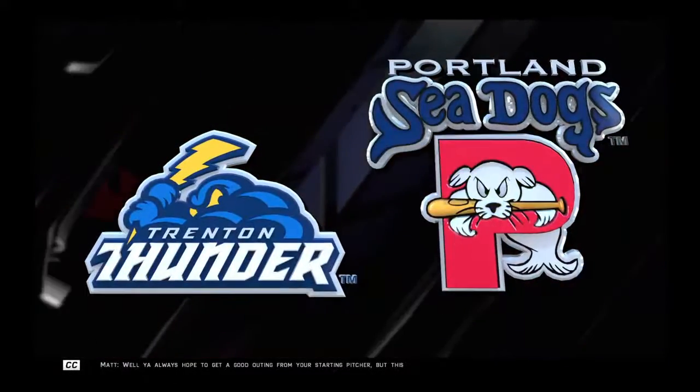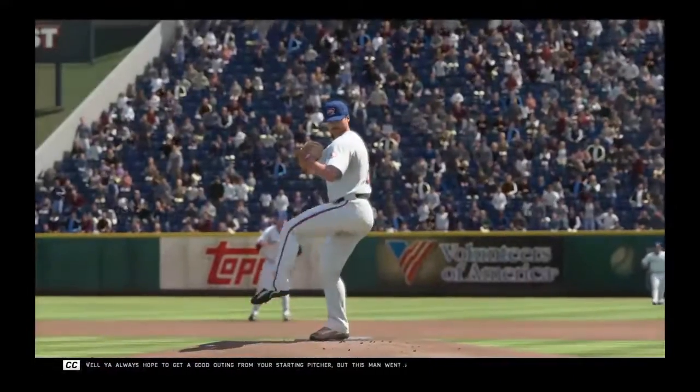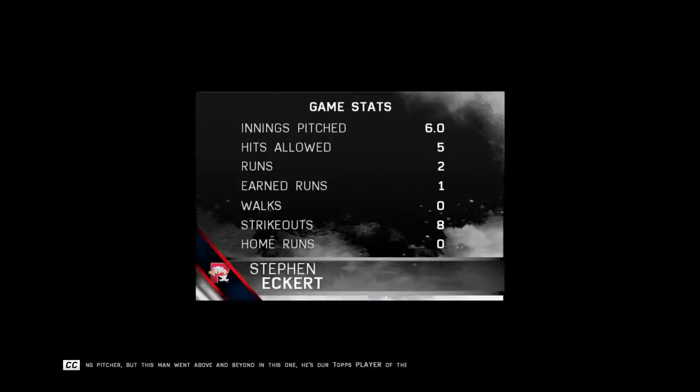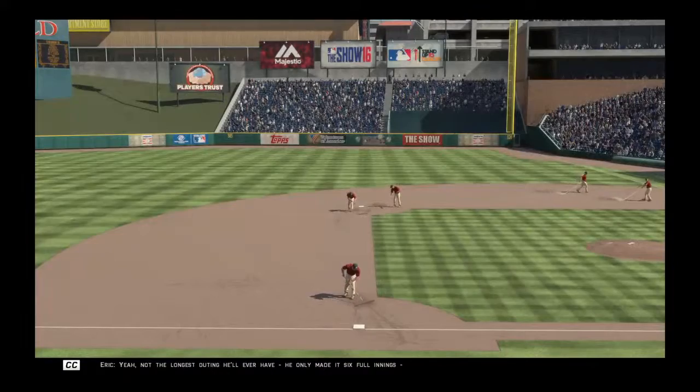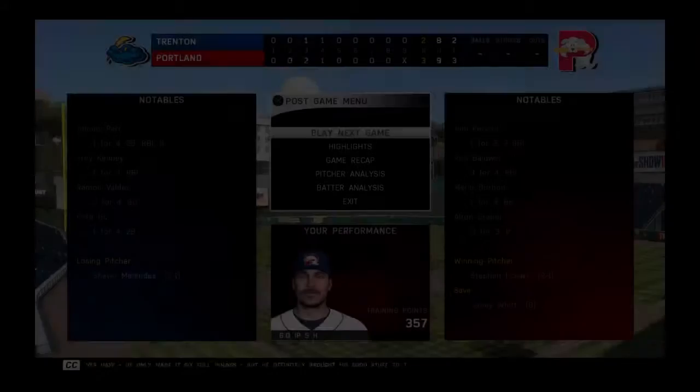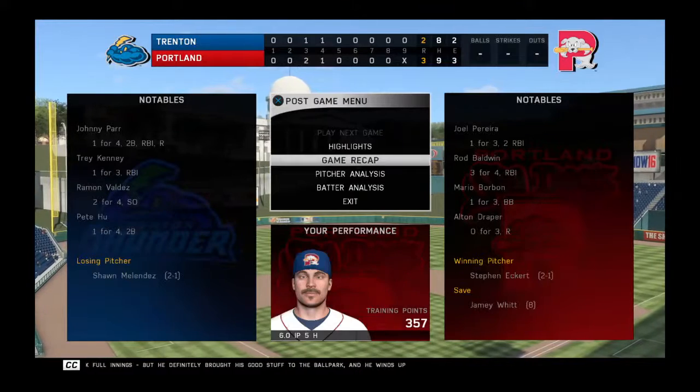Well, you always hope to get a good outing from your starting pitcher, but this man went above and beyond in this one. He's our top player of the game. Yeah, not the longest outing he'll ever have. He only made it 6 full innings, but he definitely brought his good stuff to the ballpark, and he winds up helping his guys get out of here with a victory.